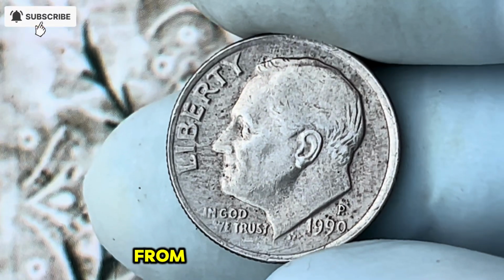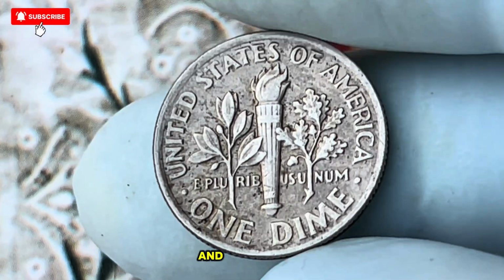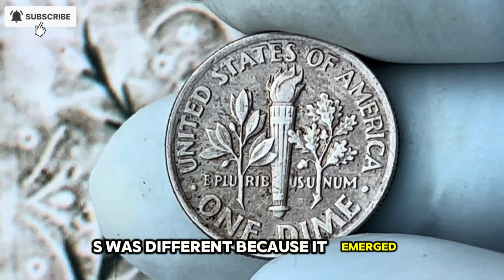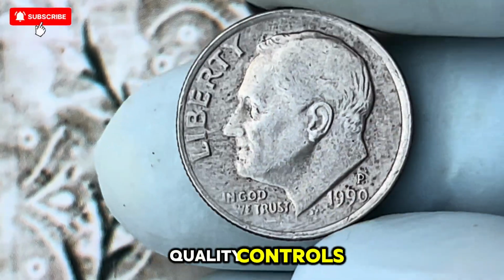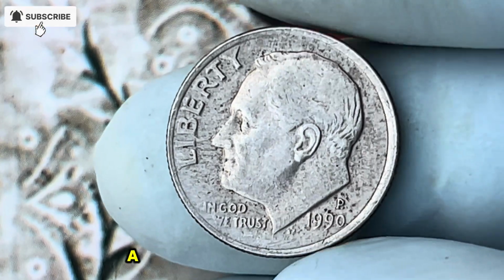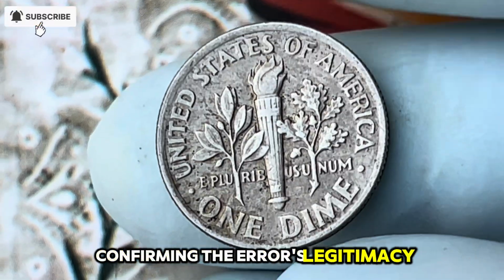Earlier examples from 1968, 1970, 1975, and 1983 had already become legends. But the 1990 NOS was different because it emerged so much later, well after the Mint had enacted stricter quality controls to prevent exactly this kind of error. As more collectors began inspecting their 1990 proof sets, a handful of additional NOS dimes surfaced, confirming the error's legitimacy.